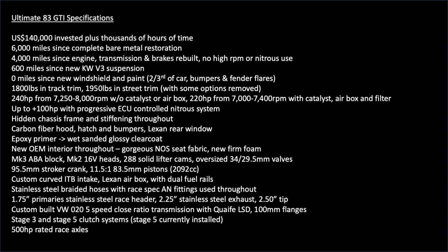And yeah, so it's with the independent throttle bodies, the car produces quite a bit of power from 7,000 RPM up to 8,000, depending on whether it has the catalytic converter installed and the air box and air filter. If you go track ready and you pull off the cat and you put the Vibrant resonator in the exhaust, it's a bit louder and produces more power, obviously.